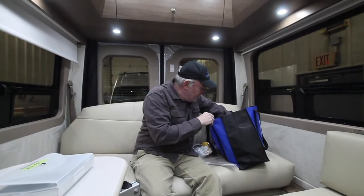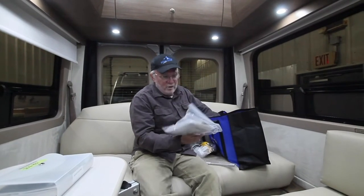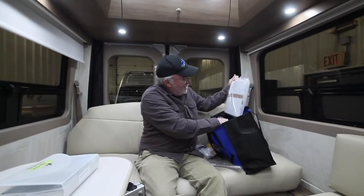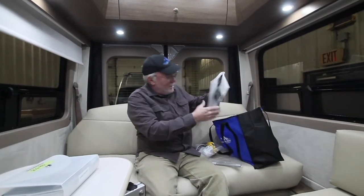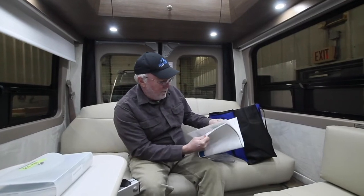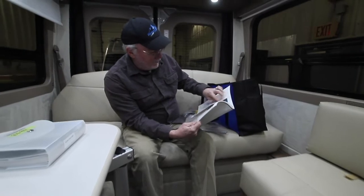Mercedes stuff in it. Each appliance in here comes with its own book. There's a book on the TV, the Bose soundbar, the microwave, all that stuff. They give you manuals on everything. But Pleasure Way does about the best job of anybody condensing all that into their own owner's manual. So this is real nice. You can download this online, but it has color pictures, talks about the safety features.